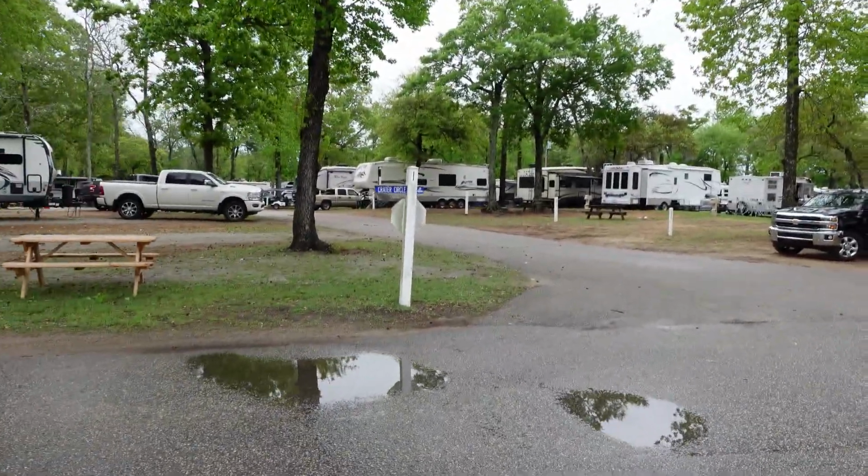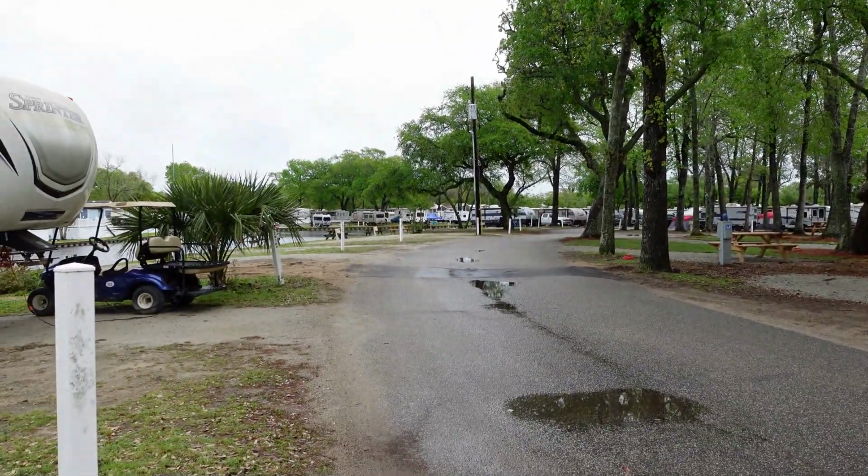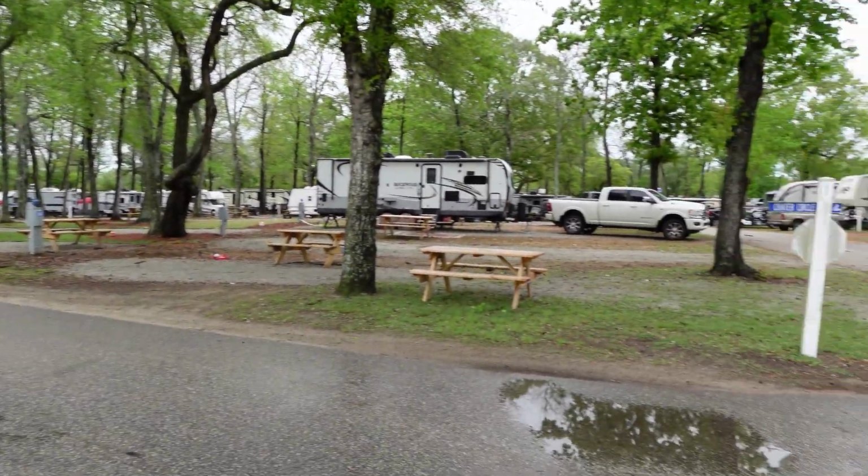Wow, this place has emptied out. Look at all the open spaces. It has emptied out.